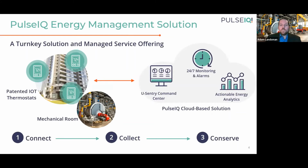PulseIQ's energy management solution opens up that black box. We use the power of IoT and data and analytics to make invisible problems visible and therefore manageable. The simplest way to explain how we do what we do is that we connect, collect, and conserve. So we connect to every piece of equipment and a wide range of sensors in the mechanical room. We connect to every apartment with our unique patented mesh network thermostats, which are compatible with the equipment you find in older apartments and work without the need for Wi-Fi or other IT infrastructure anywhere in the building.